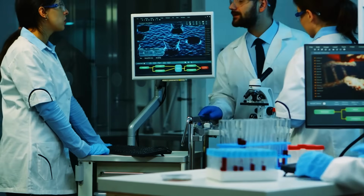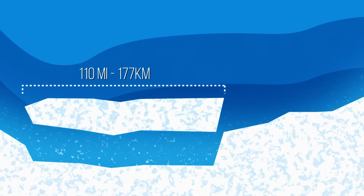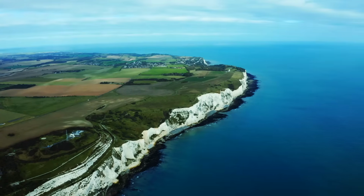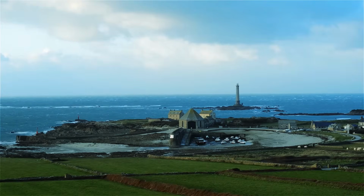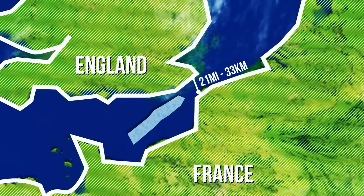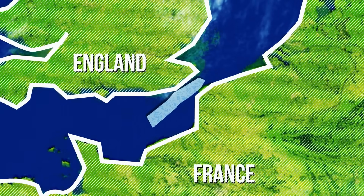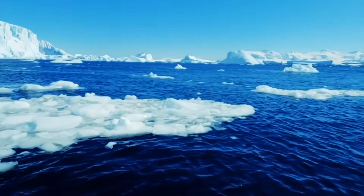Well, scientists have a few theories, but let's get a grasp of its size first. The iceberg is 110 miles long and 16 miles wide. It's basically the shape of a gigantic finger. If you were standing at the coast of Dover, looking across the English Channel toward France, the iceberg would be almost as wide. The channel is 21 miles across at its narrowest. That means approximately 2/3 of that distance would be filled with the iceberg. That's if it were drifting finger pointing down, so to speak.